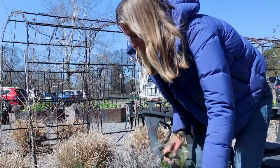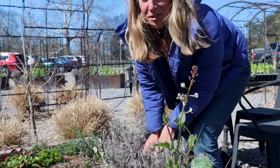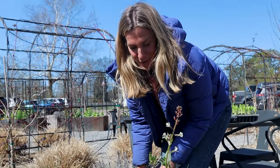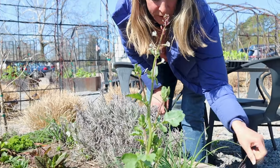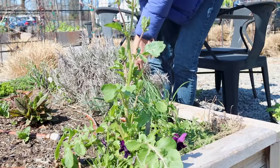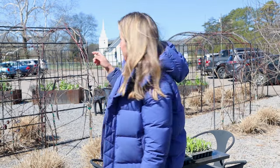Again, we've got bolted arugula, but my goodness, the smell of fresh lavender at the start of spring is just amazing. We've got some, I think this is corn salad that still made it through the cold weather. And now let's go and check back. We've got our fruiting beds here at the back of the kitchen garden. So let me show you what survived there because it's amazing.